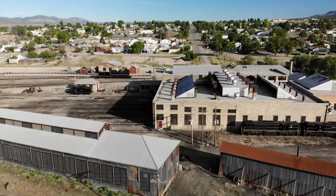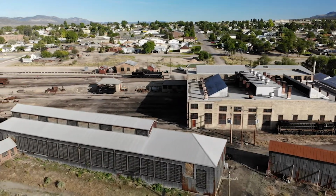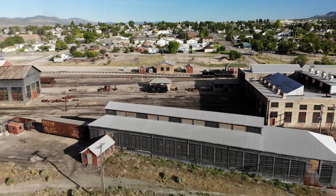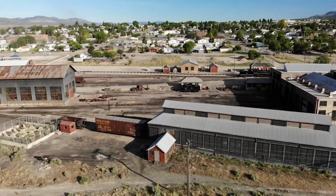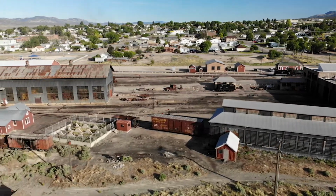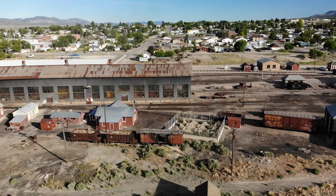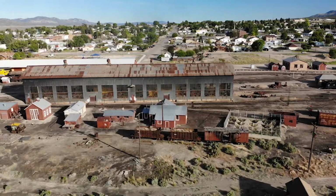Ely's history has always been centered around mining, and the Nevada Northern Railway is no exception. In its current iteration, the Nevada Northern Railway is a 501(c) nonprofit historical museum foundation that is preserving a rich piece of history so people today can experience it almost exactly as it was back in the day.